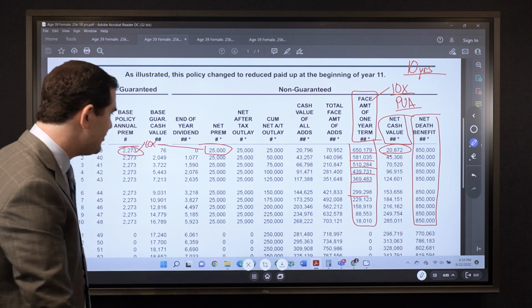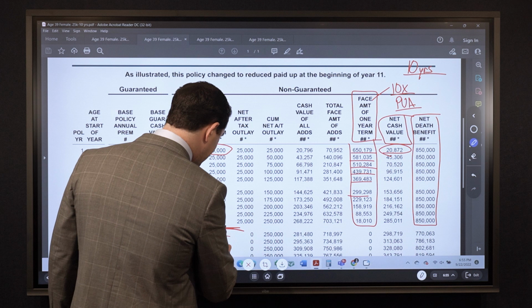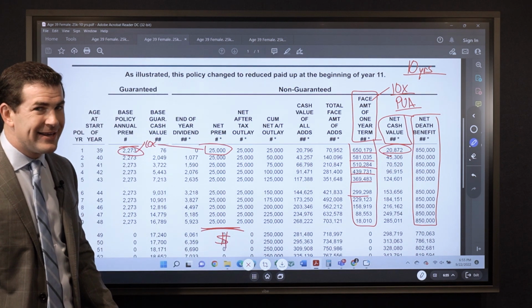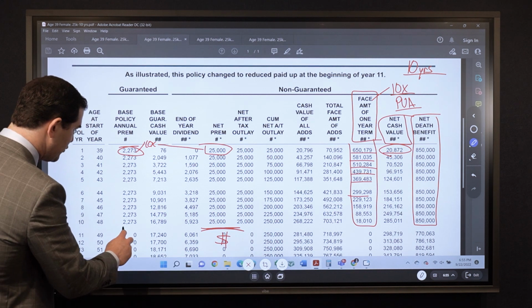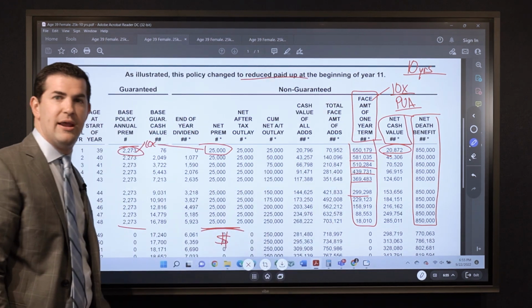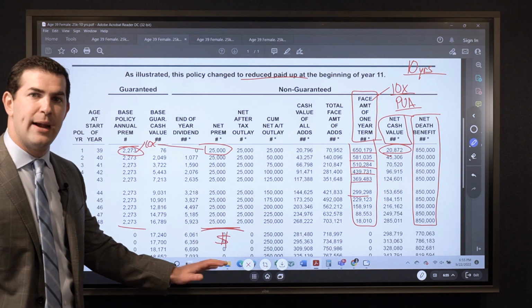Now, what if time passes and he pays into it for 10 years, but then he says, hey, can I keep on paying money into it? Well, the answer is yes, but you cannot continue to pay $25,000 per year. It's a reduced amount. We could easily pay the base premium. Here we cut it off with a reduced paid up, but we can leave it on and he can continue to pay the base premium. He can add some money on top of that in PUAs.